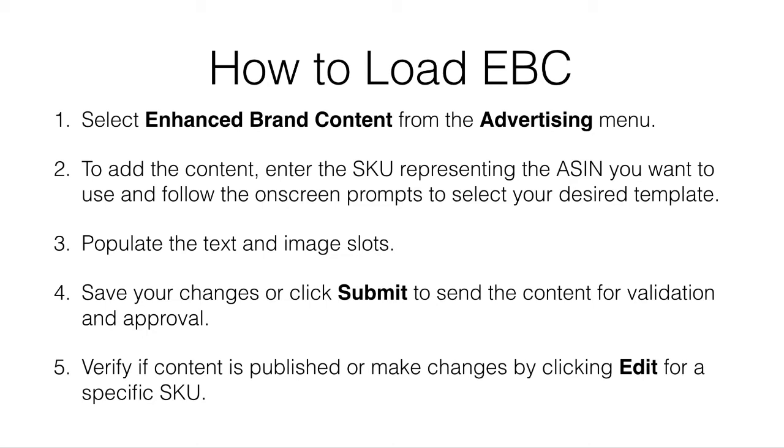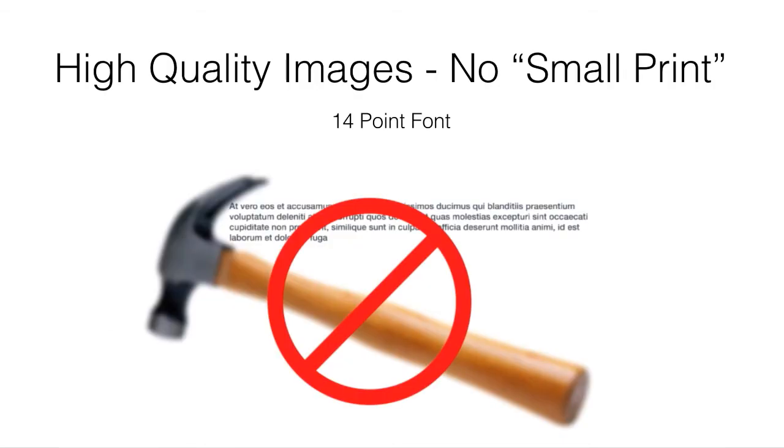Now, there are some rules about enhanced brand content. One of them is they need high quality images. So make sure that you're doing really large, high quality images, not out of focus. They have to have good detail to them. This is a very cheesy image, but I actually didn't make it. I stole it from Amazon. So forgive me for stealing cheesy images because that's actually against everything I hold dear. Anyways, so you need high quality images and no small print. The reason for that is they don't want you to try and put legalese into those enhanced brand contents. You've got to do 14-point font.